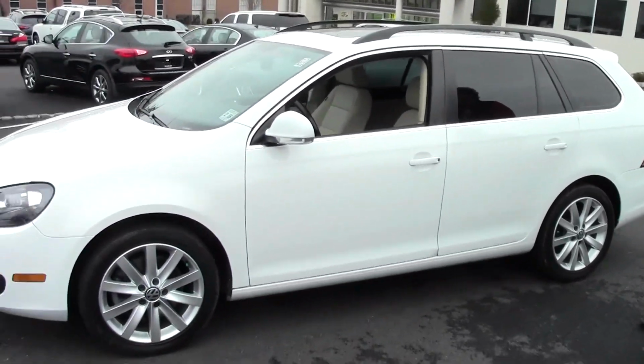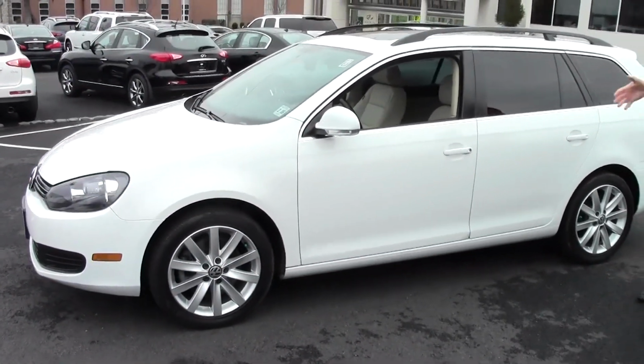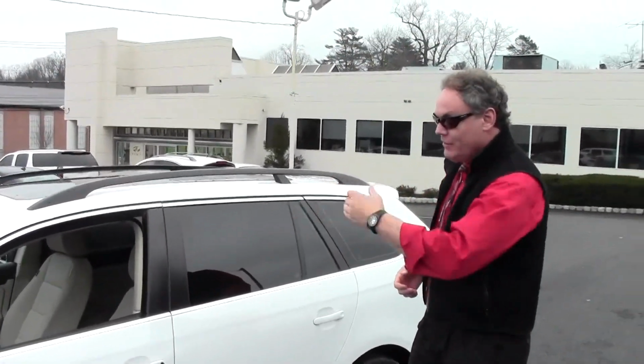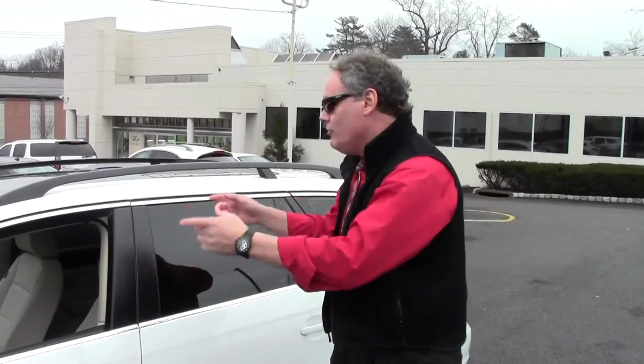2011 VW Jetta SportWagen TDI. Check this out. Just traded in. Has 38,600 miles on. Fuel economy is a concern. This is definitely an answer. Now, if you're on our website, be sure to click the Carfax link as we provide a free Carfax report on all of our vehicles. This one is gorgeous. Let's review it, shall we?